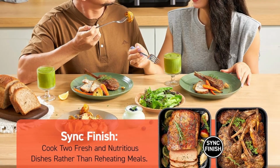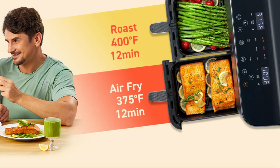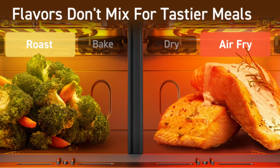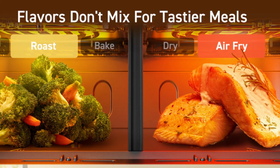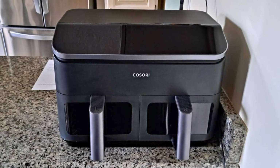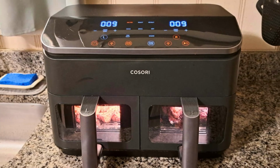For couples, the SyncFinish function is a game changer. Imagine preparing a juicy steak in one basket and roasted asparagus in the other, both finishing at the exact same moment for a warm, romantic dinner. No more cold sides or overcooked mains, just perfectly timed meals for two.